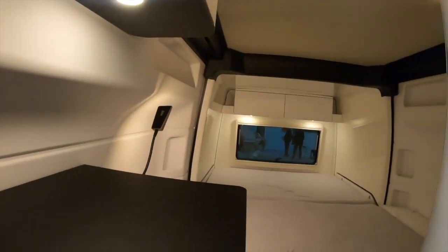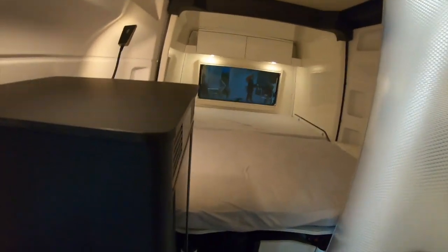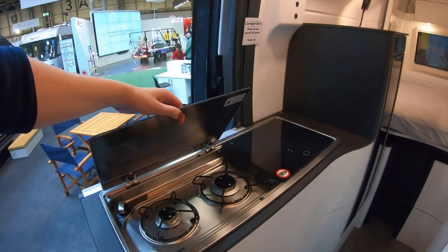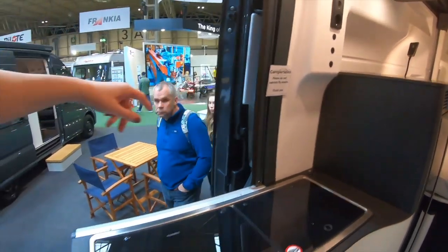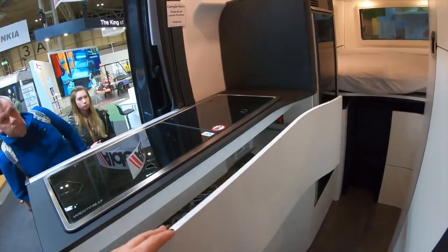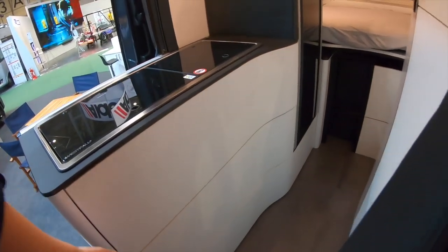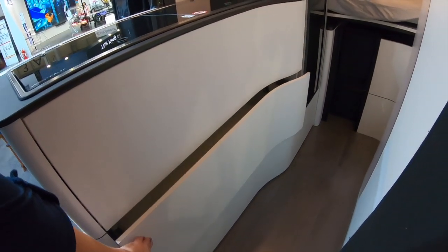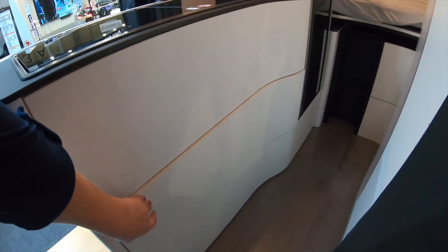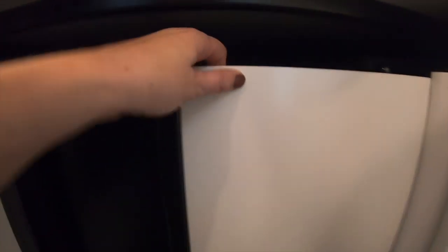And then, decent sized fridge with a little freezer compartment. That's neat. We've got a whole fly screen here, it says not to do it. And those are humongous drawers. I like how they're soft closed too. Is it going to shut by itself? Yes. Storage underneath. I always like this part of camper vans.